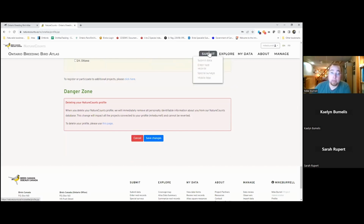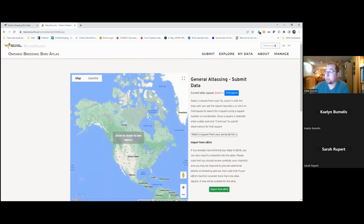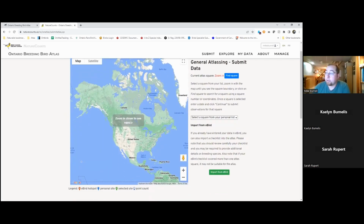Now we're going to start with some data entry. So I'm going to click over Submit and click Submit Data. This is for general atlasing and for point counts. You would select this option. Our first step is pretty straightforward. You need to zoom in on the Atlas square where you collected your data.